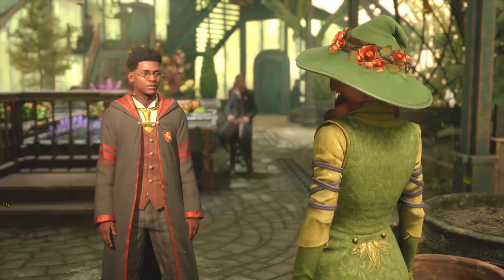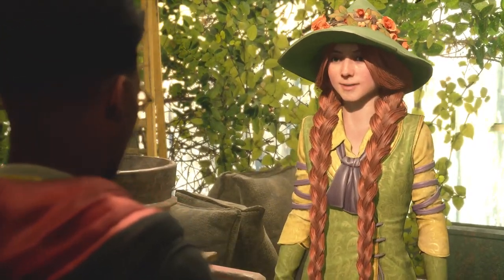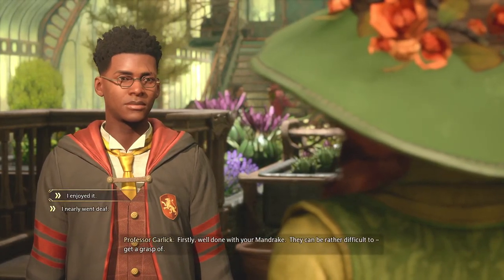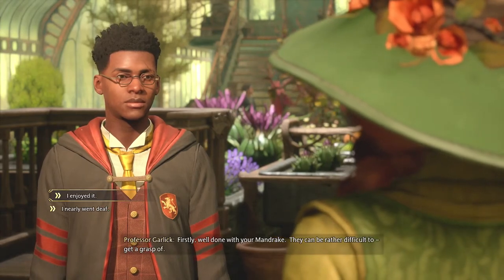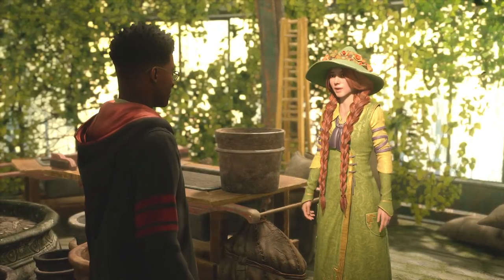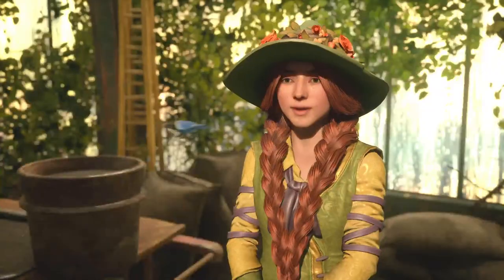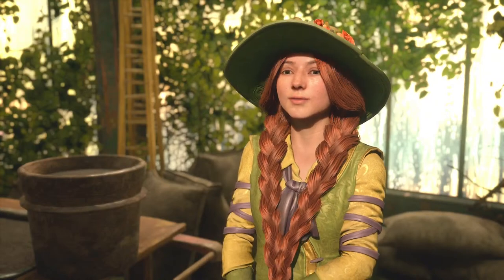Yes, Professor. Firstly, well done with your mandrake. They can be rather difficult to get a grasp of. Actually, I enjoyed it. I couldn't help but catch your enthusiasm. How kind of you. It seems you're already taking to herbology like a mandrake to fresh soil. Now, as I mentioned, next we'll be planting dittany. Let us find you some seeds.